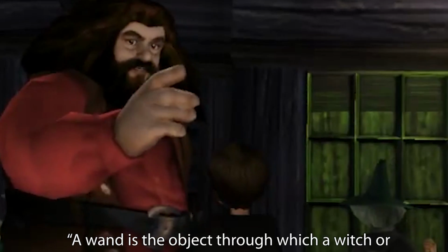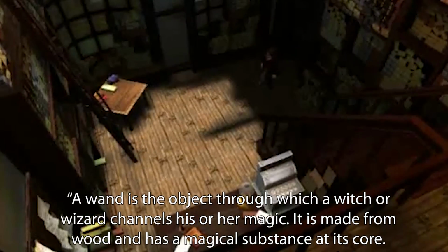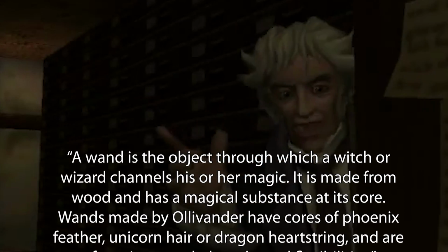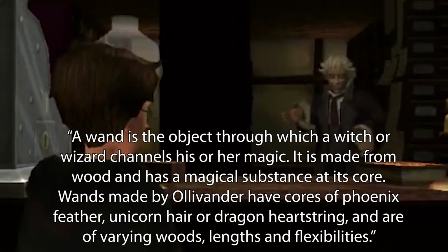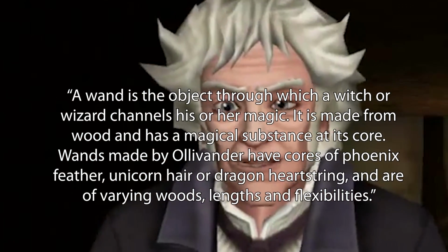A wand is the object through which a witch or wizard channels his or her magic. It's made from wood and has a magical substance at its core. Wands made by Ollivander have cores of phoenix feather, unicorn hair, or dragon heartstring, and are of varying woods, lengths, and flexibilities.